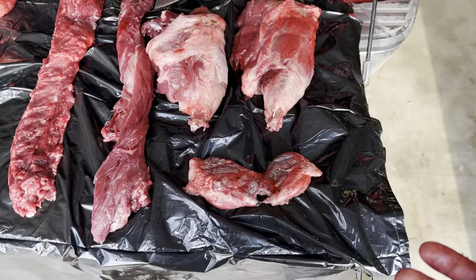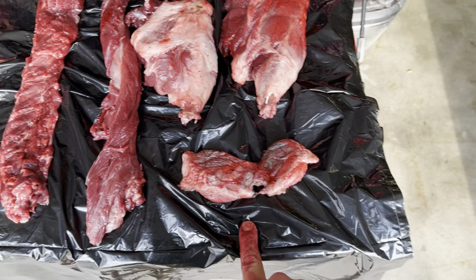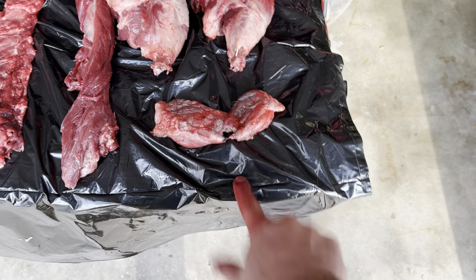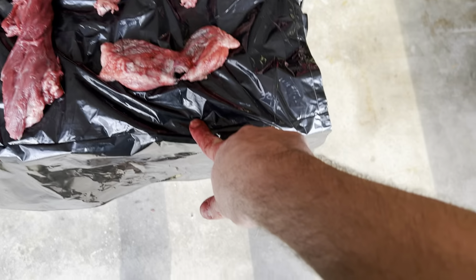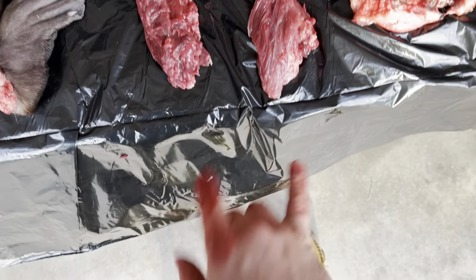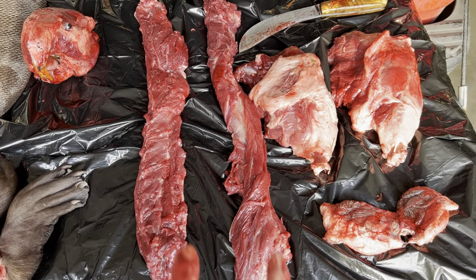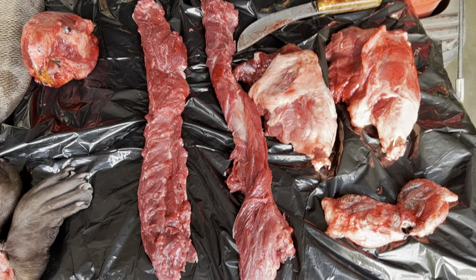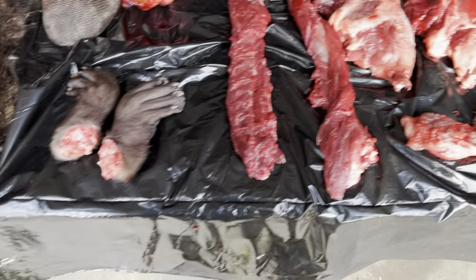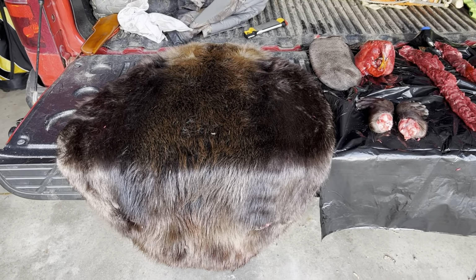The last question I get asked a lot: how much meat do you get off one of these things? Real important. This is castor. Don't let your meat knife touch your castor. It will taint all your meat. So you'll notice I'm not touching these because my fingers were even close to that stuff. Learned that the hard way. Back straps, back hams. That's pretty much all the meat that you're gonna yield off a beaver that big.